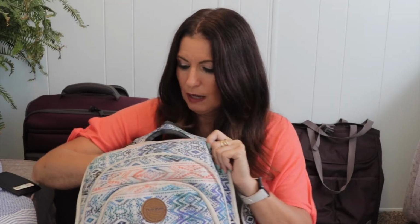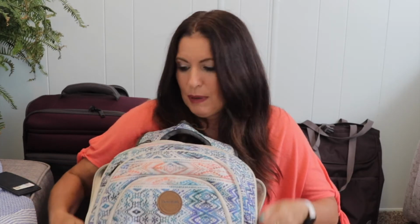The last thing I'll probably throw in this main compartment is a scarf of some sort. Depending on which airport you are going through, sometimes they make me take it off. Sometimes they say it's fine to leave it on. You just never know. I've gotten to the point where I just leave it in my carry-on and put it back on after I get through security. It's just really not that big of a deal, and it saves time and hassle if they're making you take it off. So I just keep that in the top there if I want to be able to access it.